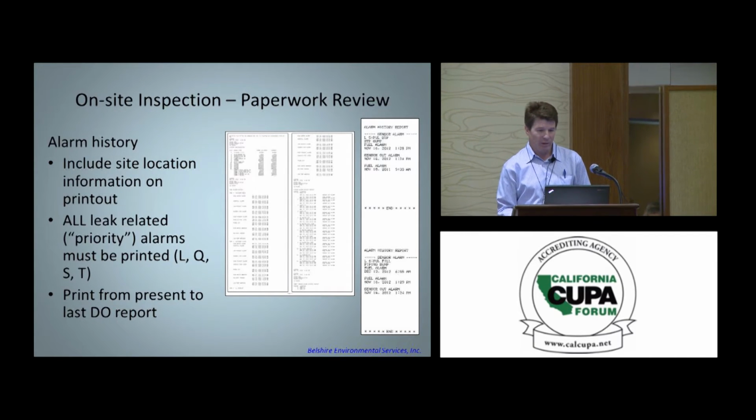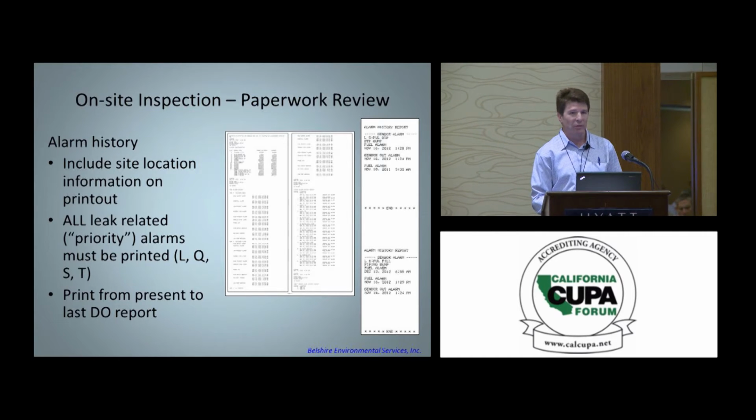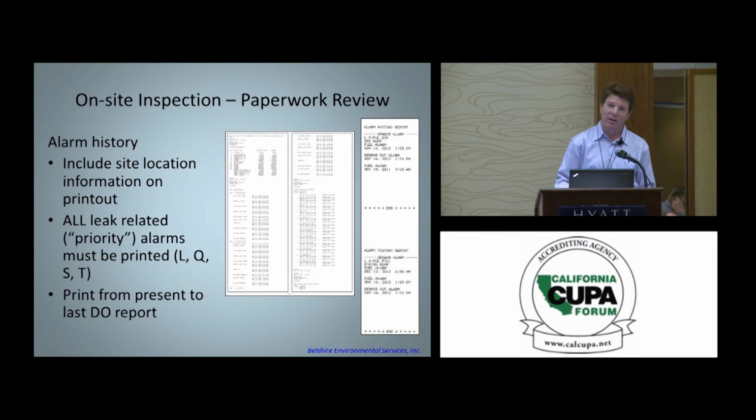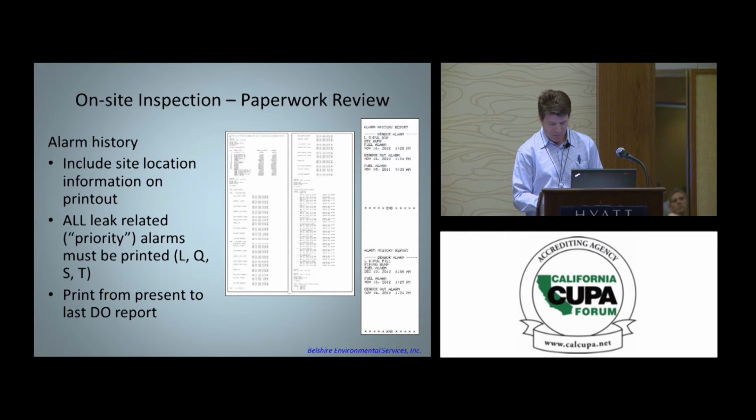So just more on the alarm history, the different types. I think we covered all this. But it's important to get all the S's, T's, L's. I think it's easy to miss that you've got vacuum alarms out there. Any leak-related alarm should be included in the alarm history, which can be difficult when you're scrolling through to make sure you get it all. And then you have to cover the entire period of time since the last time you were out. I think that's pretty obvious, but it's surprising what isn't.